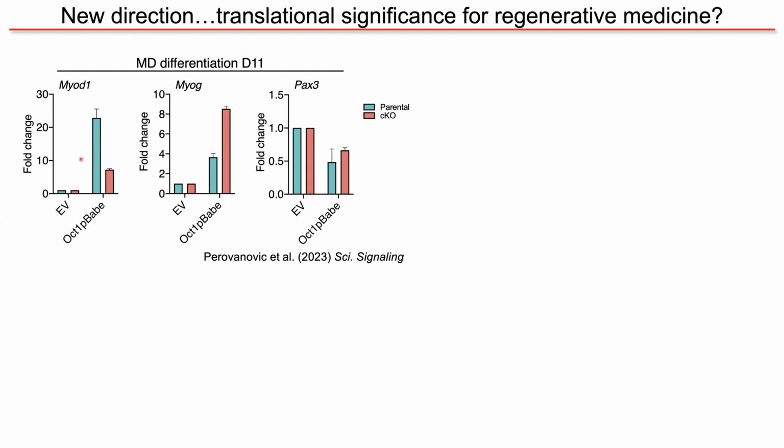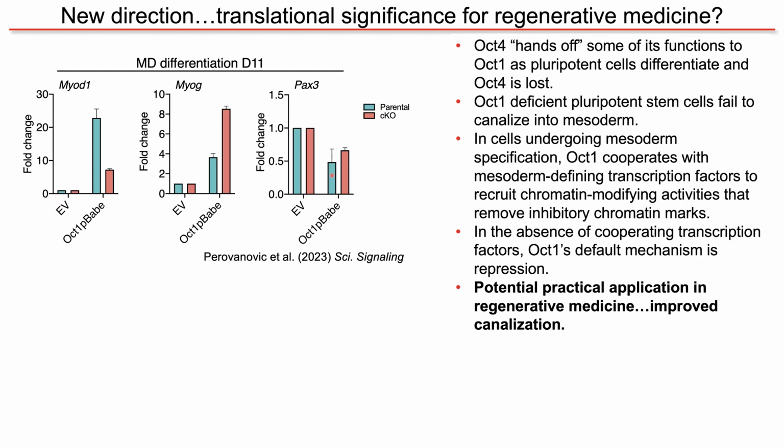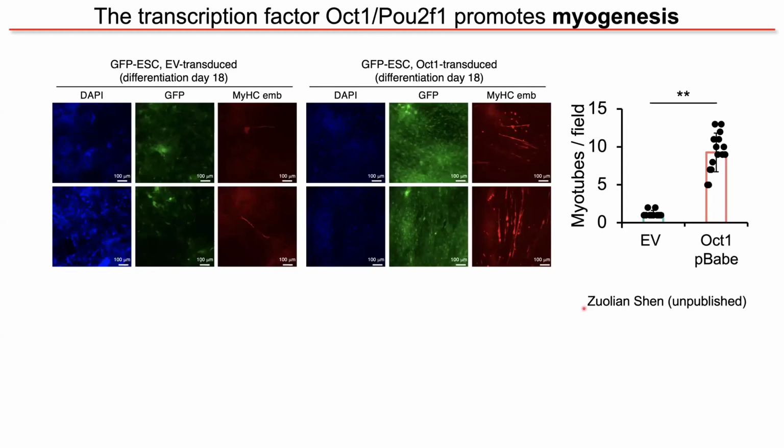But what was really fascinating here was that the parental cells were also doing the same thing. In cells that already had OCT1, if we ectopically expressed it, even in a crude constitutive way using a lentivirus, we would have higher expression of MyoD, higher expression of myogenin, and lower expression of PAX3. That would be consistent with a model in which OCT1 could also improve myotube generation. So that suggests a potential practical application in regenerative medicine: improved canalization.